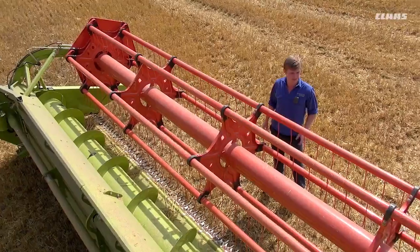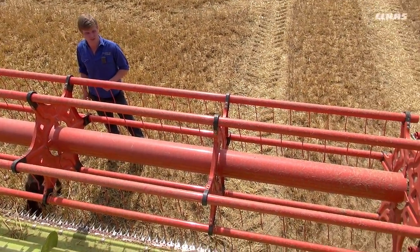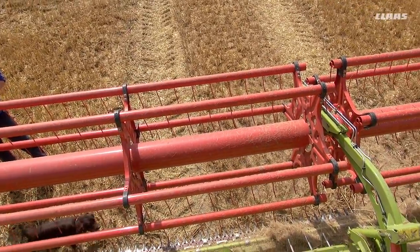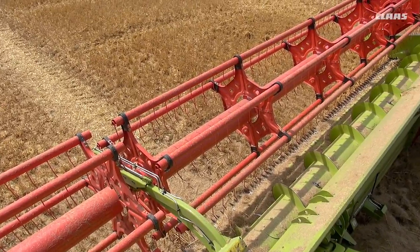New generation of header, 12.3 metre Vario, cuts a true 12 metre for our controlled traffic. Extendable bed, you can change the rate, including side knives, within 5 minutes. Two-man job, 5 minutes.